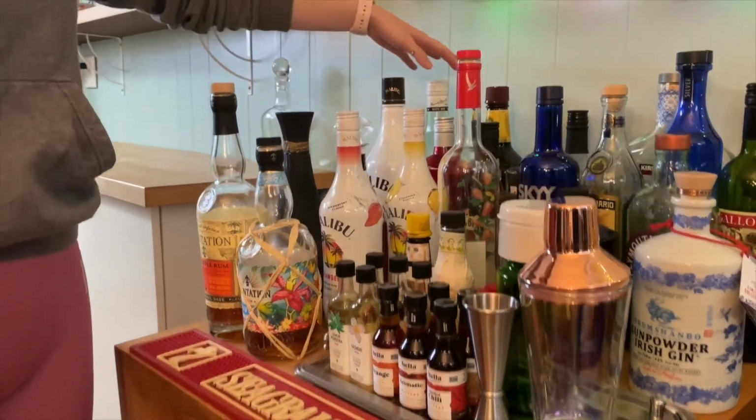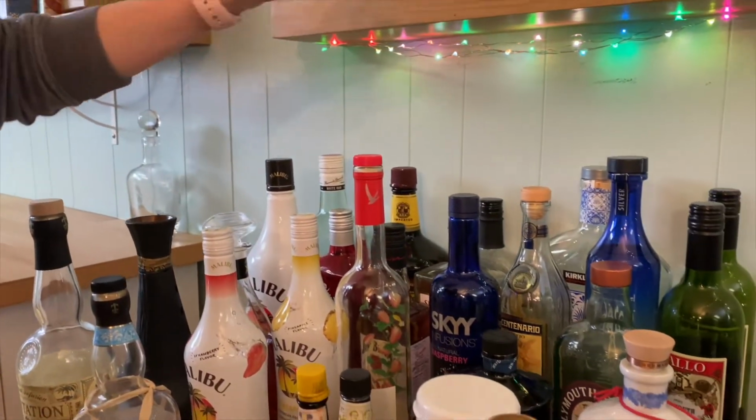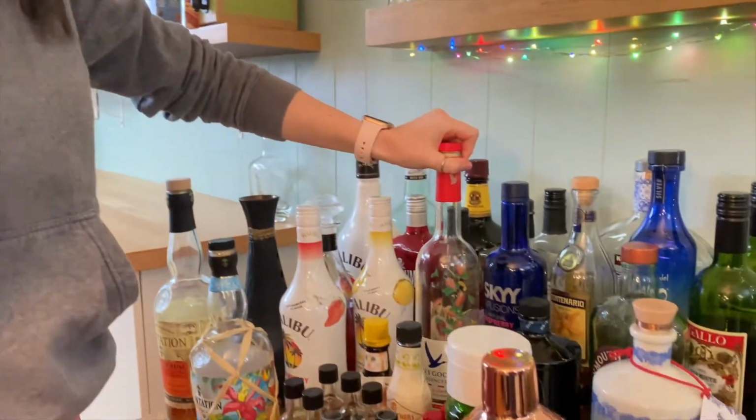Moving back, we got more rums, like Meyer's Rum Jeffrey said earlier. This one's really good for tiki drinks. Oh, I'm clanking too much. We got some whiskeys. We don't really drink whiskey, though. Right now, we're really into this Grey Goose Essences. This is a strawberry lemongrass. It's so good. This is our new favorite drink. They also have two other flavors that I really want to try.